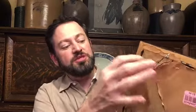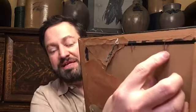Somebody had already pulled back the paper. I did not do that. There's really no markings on the backer board itself, but you can see that it is held by nails, so it is a little bit older. You can tell that the wire is a little bit older. This is nowhere near a contemporary frame or contemporary print.